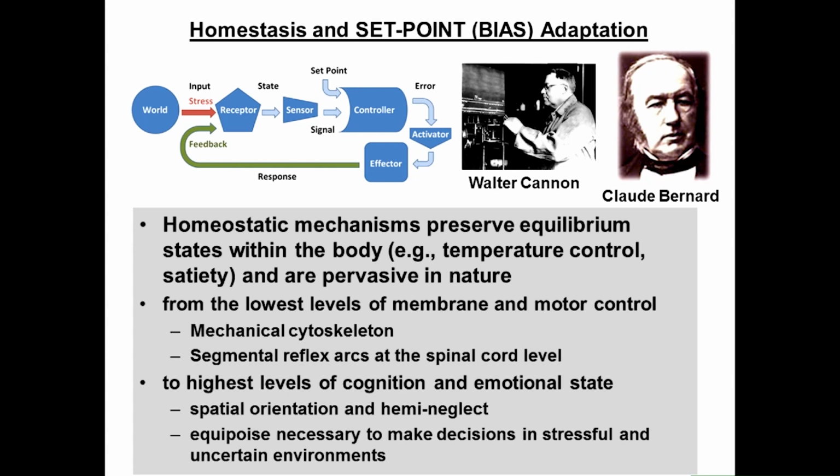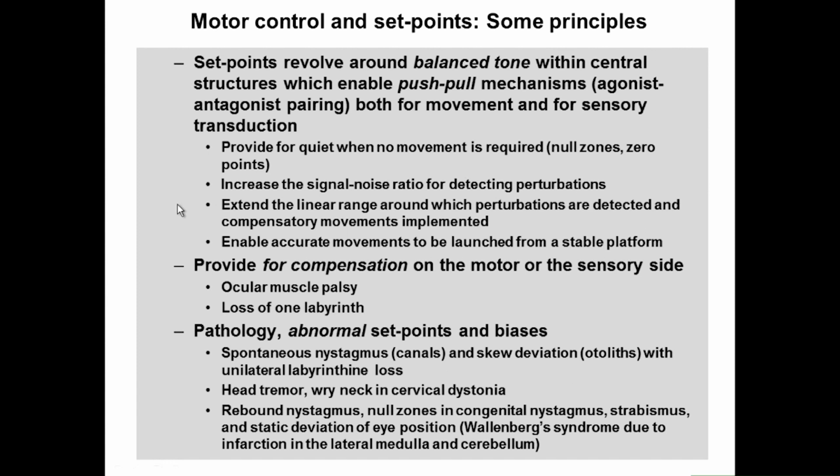People who have affective disorder with the sun. Sunlight sets a certain level of our emotional state. And I'm going to meet with Ramachandran today. I'm anxious to talk to him about changing the set points for attention, hemiattentional defects, neglects, things like that. Anyway, set points are everywhere.